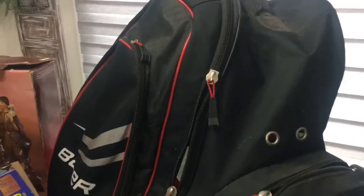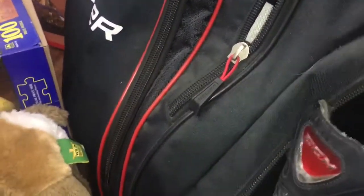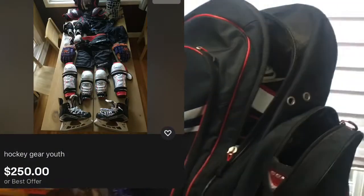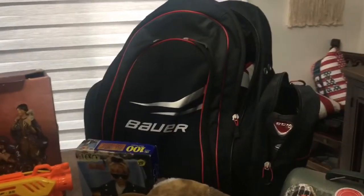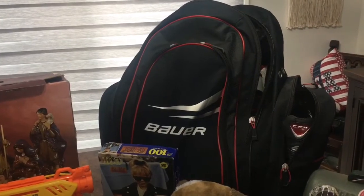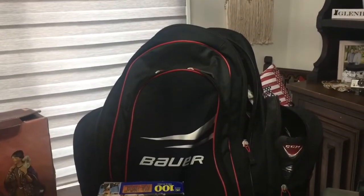Then we have this hockey bag. It's ginormous. It is a kid's because it's packed full of kids stuff. So it has the skates in it. They're size 2. It has the pants, the leg guards, the shin guards. It has everything inside there. From what I can tell, and it's just weird because they sell for different prices. There was one that I saw going for like $180 because it had all the stuff. And then I saw another one going for $30. So who really knows? I'm just going to list it and hope for the best and see what happens.